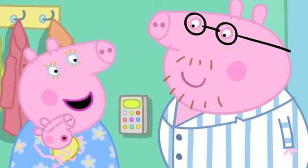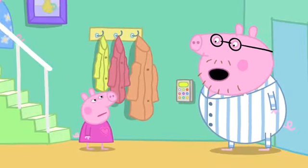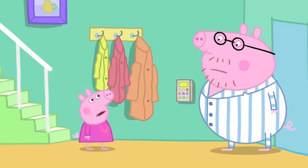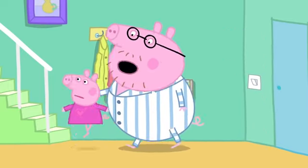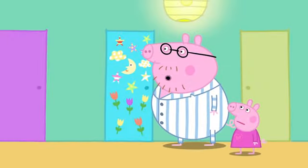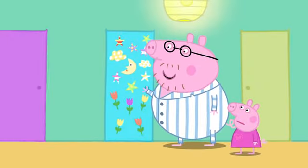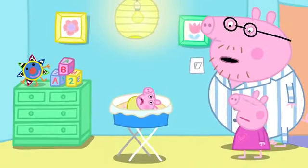Switch the alarm back on. Peppa, what are you doing up? I can't sleep, Daddy. It's a noisy night. Okay, Peppa. Let's get you back to bed. Now, which bedroom are you staying in? Stop, Daddy! That's baby Alexander's room!